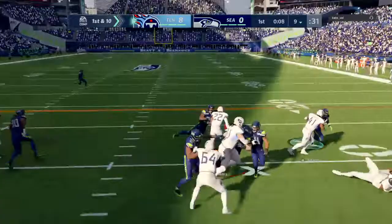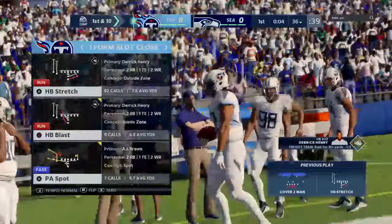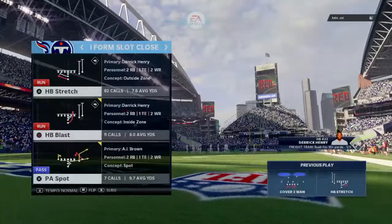Through, and now a crease. And he takes us beyond the 35 before going out of bounds. Give him 28 yards on that one, and it's going to yield a new set of downs. Tennessee, so from the 36 now, first and 10. One quarter down, 8-0 the score. Titans 8, Seahawks nothing.